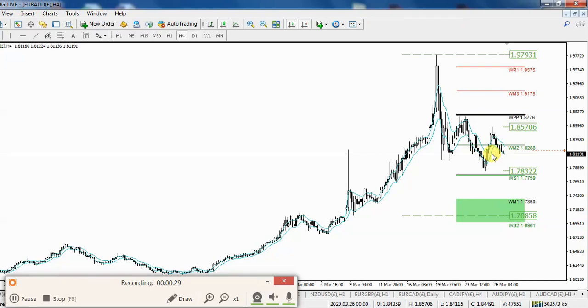I don't have a New Zealand dollar. I instead have the euro against US dollar, which I see the potential. It was the same as yesterday. It's more or less the same today. We still have the same play.